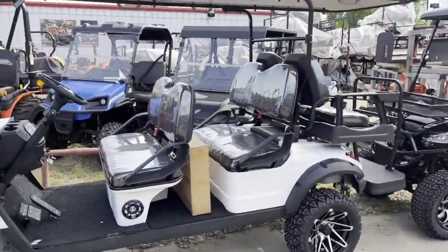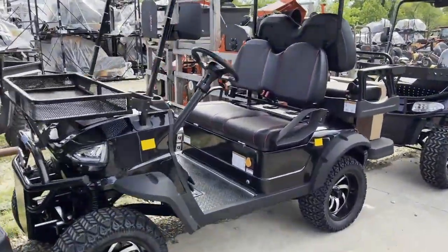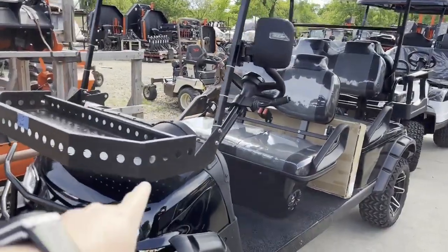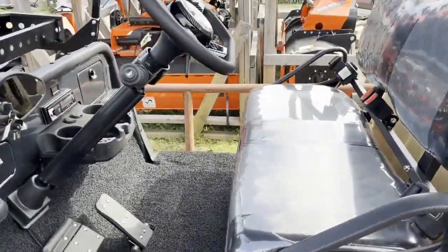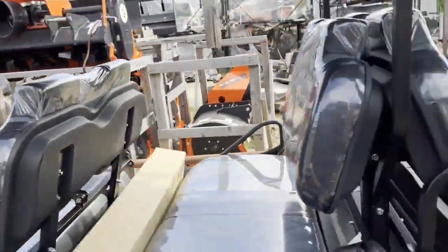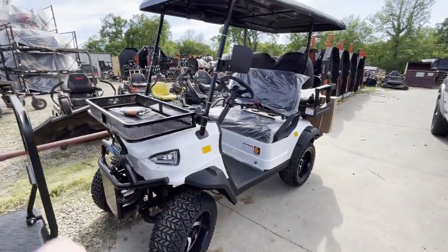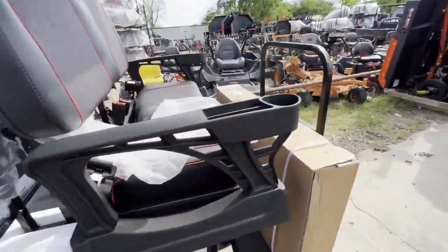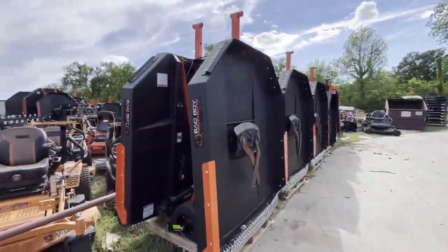These are $11,000. Those are on sale for $10,000. It's another bad to the bone E-Bolt. This is a 6-seater on sale for $10,500. Lifted Trojans, Bluetooth stereo system. This is another E-Bolt, and these all have tinted windshields with them too. High-end tinted windshields. These have coolers in the back for your beverages.